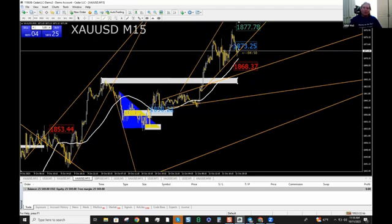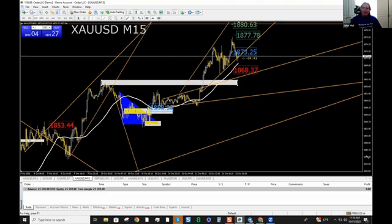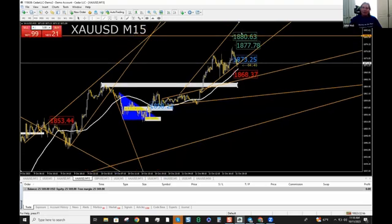And possibly news is going to come out now and shove us right up to this 1877. And then if it pauses and makes a flag pattern, we could even shoot up to 1889. I mean, it's quite possible to get up there if the dollar is weak. And that's only if it comes out like that. If the dollar comes out strong, this thing's crashing to the downside. That's why you have to be so careful trading news. You have to be so careful trading gold all the time.